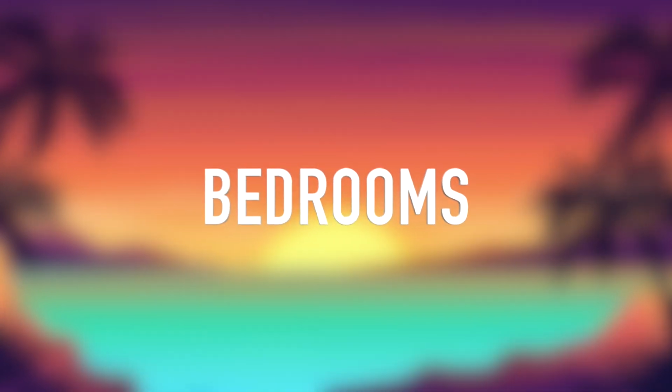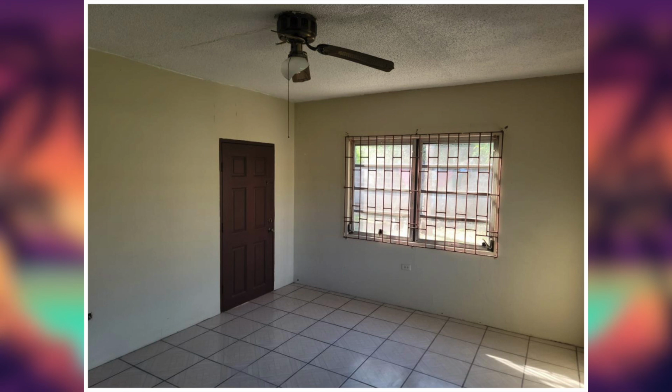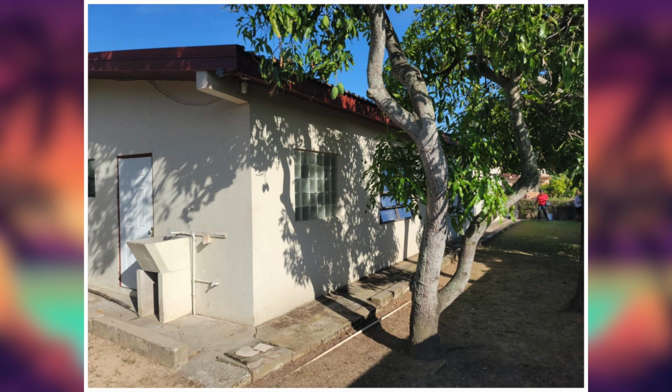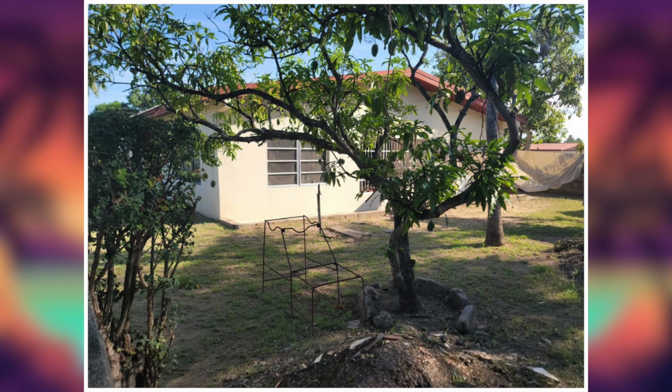Followed by that we have the bedrooms. Here's the first bedroom. Second bedroom. And this is the third bedroom. Out of 5 bedrooms, 3 were shown. For the bathrooms, there were no images provided. From here, we're going to head to the back of the property. And that would be the end of the images for house number 4.